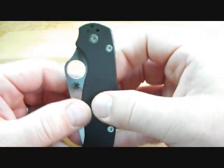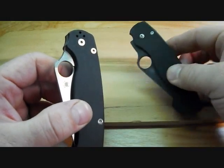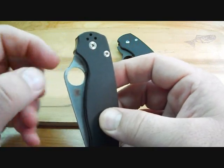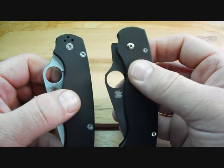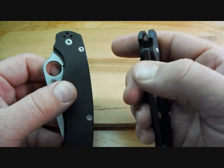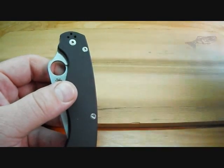Compression lock just like the original one, but my most gratifying and exciting change is when they made the tang of this blade flush with this handle here. And to me that's the biggest improvement. That's the thing that I enjoy the most. Now on this blade here, they've rounded off the corner so it doesn't cut you, but on my original D2 steel Paramilitary, it was sharp as a blade. I could probably shave my face with that corner they had on there. I know I nicked my little pinky finger every time I stuck it in there.